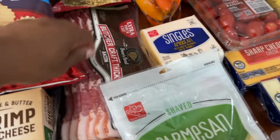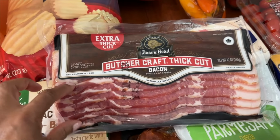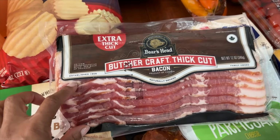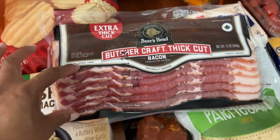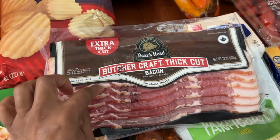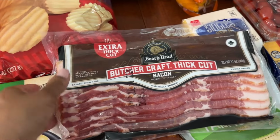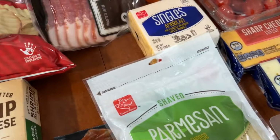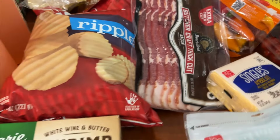And then the bacon was requested by my son. He wants to start taking some breakfast sandwiches with him, like pre-make some breakfast sandwiches and take with him each day before he goes to work, because he's been eating out and it is truly expensive now. So this whole big pack of Boar's Head extra thick cut bacon was on sale too for $10. So this nice pack was $5. This should make a really good sandwich. And when I make the sandwich, it's going to be the biscuits right here, the bacon, and then cheese, and then eggs. Okay, that should be pretty good.